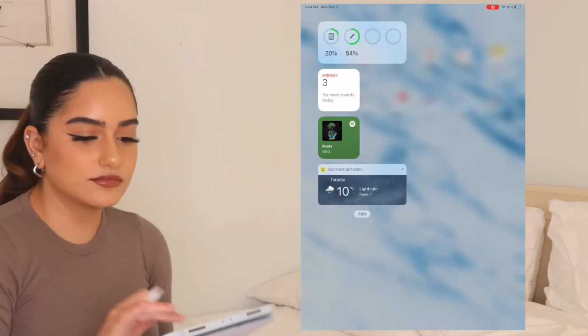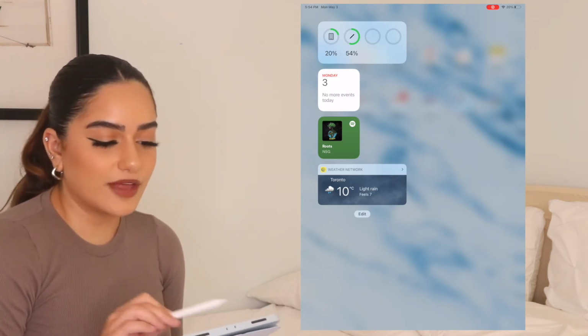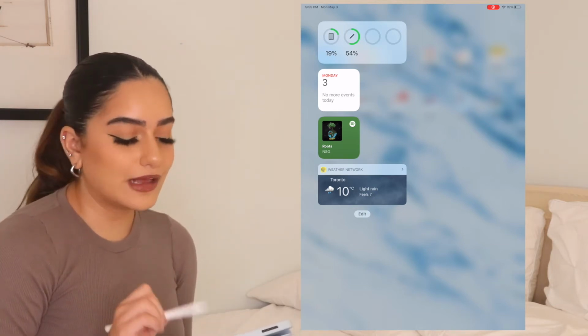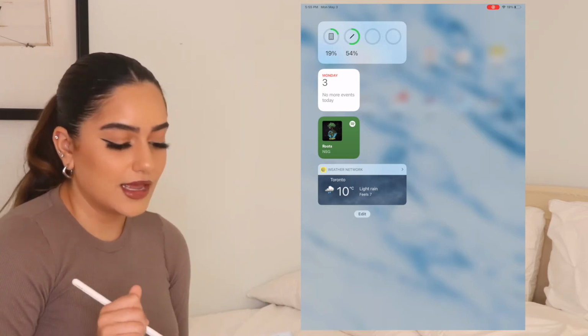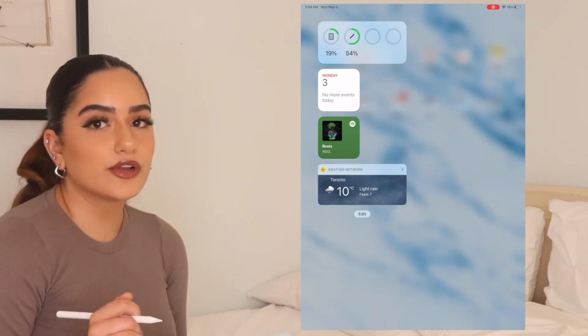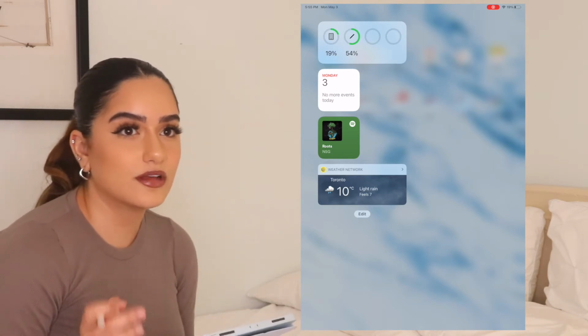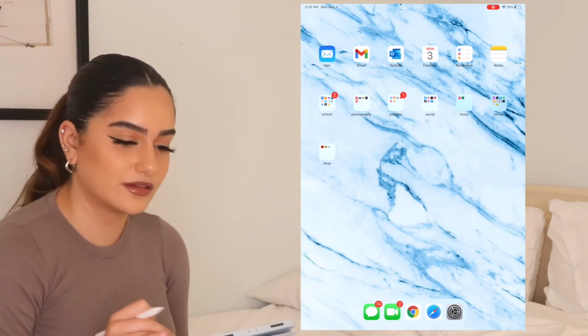This is like when you swipe, you have the percentage of the iPad and the pencil, and then you have the calendar, which I use, and then you have my Spotify. This is what I was listening to. And then over here you have the Weather Network, which I also have on my phone. For this, you just have to have the Widgetsmith app, which is also the one that you use on your phone. So if you did it on your phone, it's the same thing as the iPad.